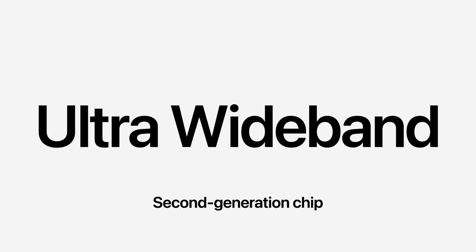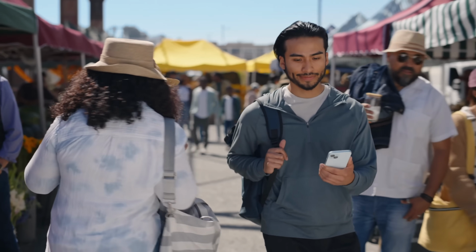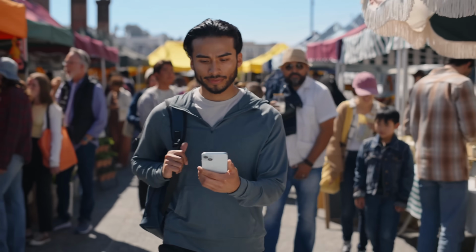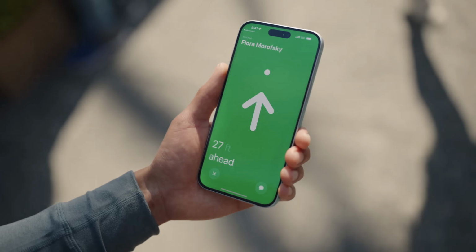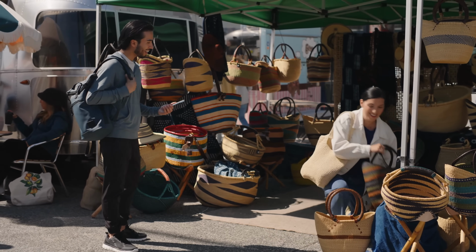As far as the rest of the connectivity goes, there's now Wi-Fi 6E available compared to Wi-Fi 6 on the 14 Pro. There's a second generation ultra-wideband chip, which now connects from 3 times further away and can let users track their friends using Find My and precision tracking. So if you got somebody lost in a crowd, you can find them like you would find an AirTag, of course, if they let you do that.